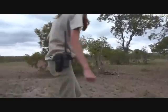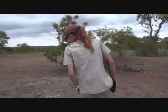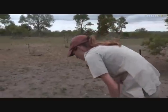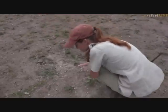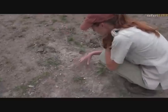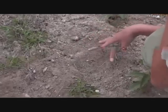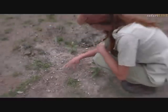Now, speaking of birds, we've got a patch here that we're looking at, and this is now dry. This is before the rain that this bird has come here, but it's come and had a little dirt bath in this impression in the ground.